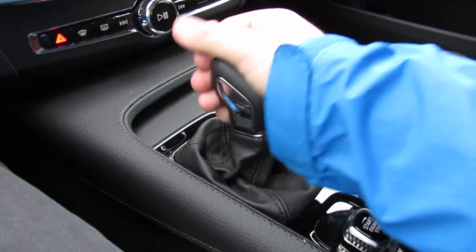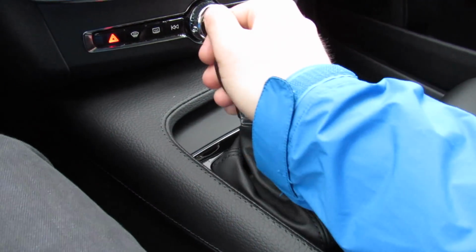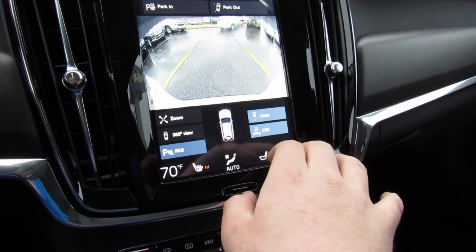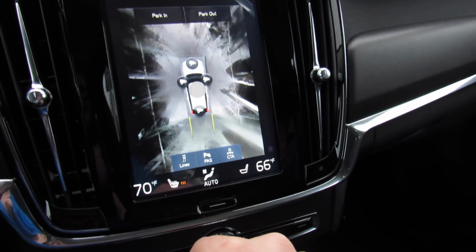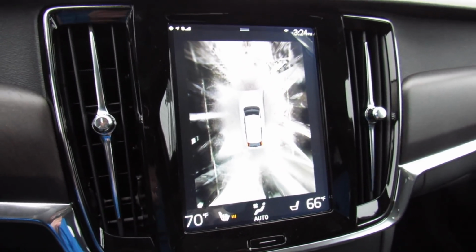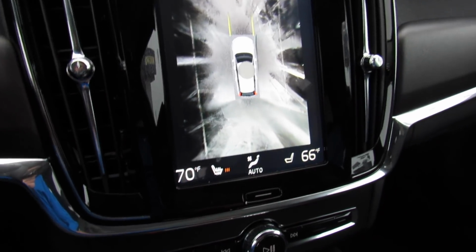This one does have the 8-speed automatic transmission. Drive, manual mode, all of that. And the shifter is just such a satisfying, high-quality feeling piece inside of this vehicle. Also, when you go into reverse, we'll bring up your rear backup camera. You have your park in, park out, zoom, 360-degree view, park assist. 360-degree view is one of the coolest parts. You can actually see the vehicle move around on it. It's just one of the more useful features on these vehicles. And when it's not raining too, it does look a little less weird.